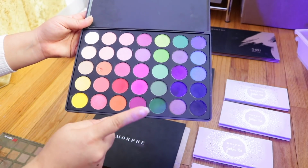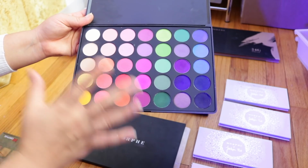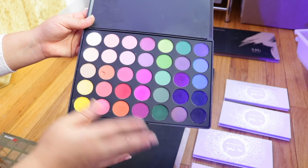It would discontinue, so I'm definitely not going to give it away, and also because I do not have a lot of colorful palettes, so I'm just going to keep this just for that reason.